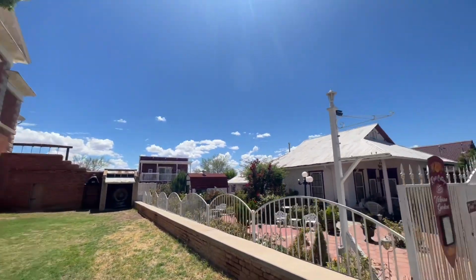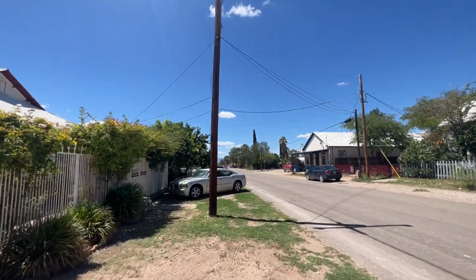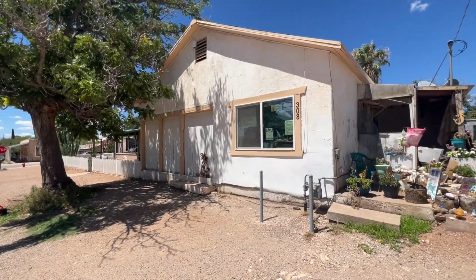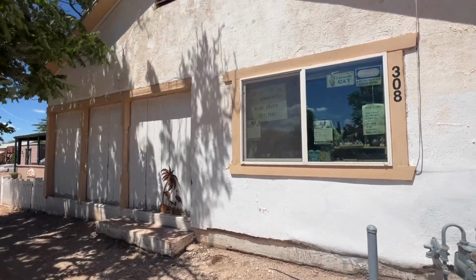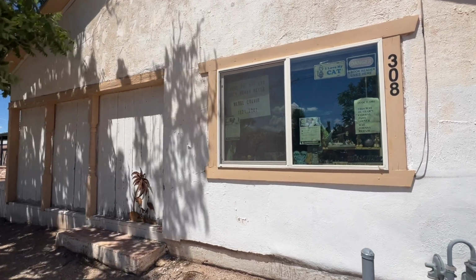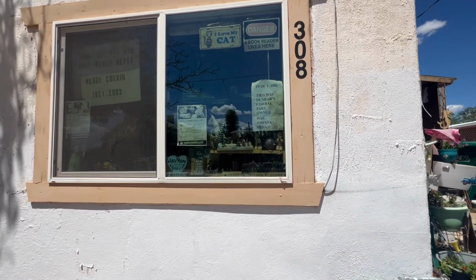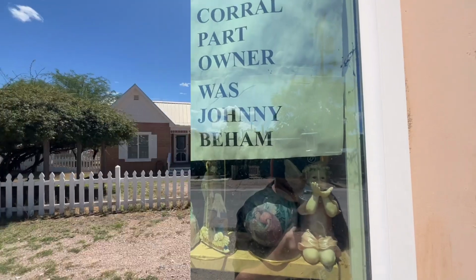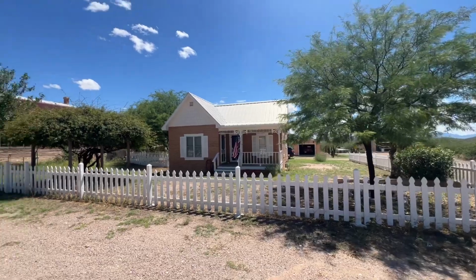From the courthouse, we continue on our journey through this historic neighborhood on Toughnut Street in Tombstone. This building here I just recently noticed, but the sign there says it was the home of the first and only woman mayor, Marge Colvin, 1921 to 2002. It also says in October 1881, this was Dunbar's Corral. Part owner was Johnny Behan. I think they meant Behan, but you get the idea. Got some great old houses in this neighborhood.